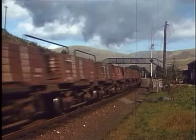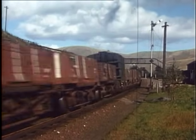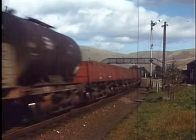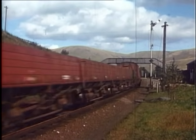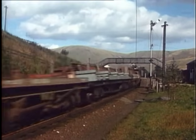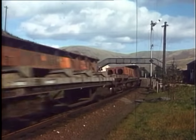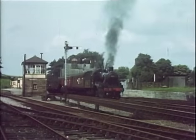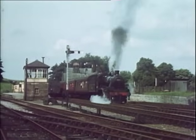To achieve even these speeds meant fitting them all with continuous brakes. This would take a considerable time, and the domino effect must be felt on the first generation of diesels, which had to have more braking power than would be necessary later on. This was to compensate for the lack of brakes on the older wagons.